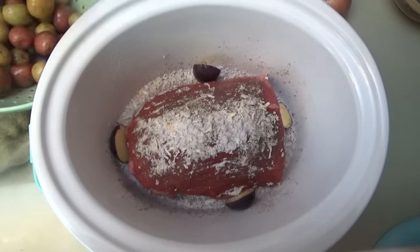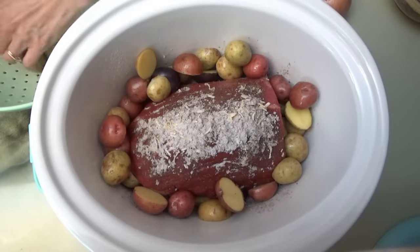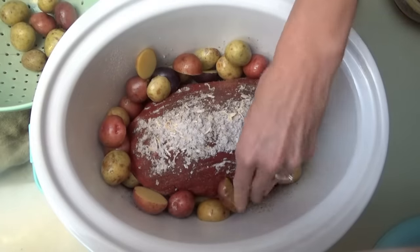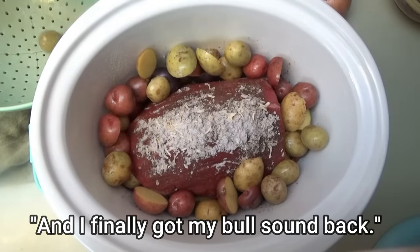Titus has gone this morning to pick up a baby bull. Well, I mean, I don't know if he's a baby, but he's not a big bull yet. He's gonna bring him by the house here before he takes him over to the pasture, so we're excited to see him. And I finally got my bull sound back.